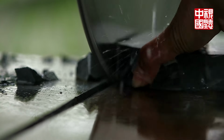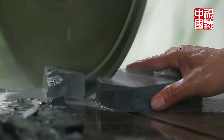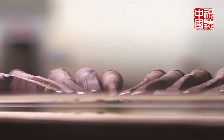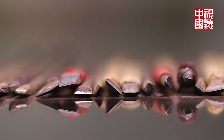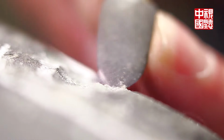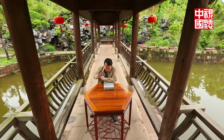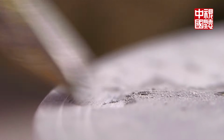When making Xi inkstone, the first step is to cut the stone to remove defects and form the general outline. As for the tools, there are more than 30 kinds of knives of various shapes and sizes. Xi inkstone's hardness is around 4 Mohs, which is softer than jade. The first step is molding. A chisel and shovel will be used to trim the shape of the inkstone.